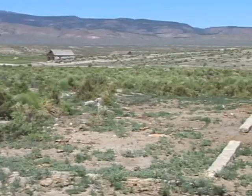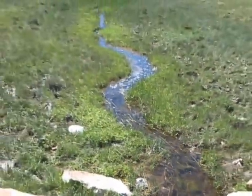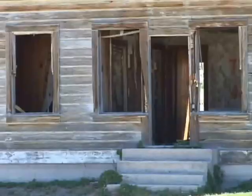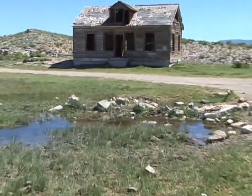One thing that is really important to survive in these remote places is water. Nevada is mostly dry desert, but a few of these deserted places I've found have a water supply other than just a well.